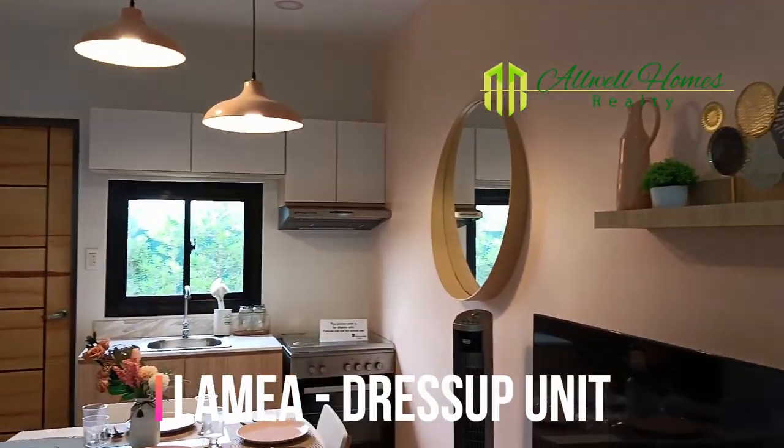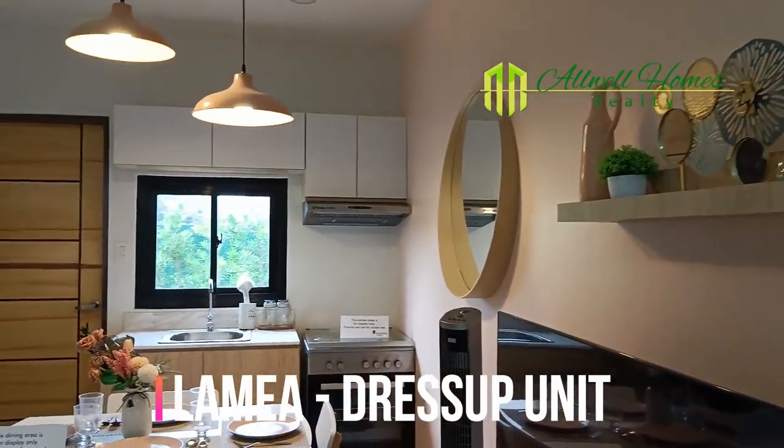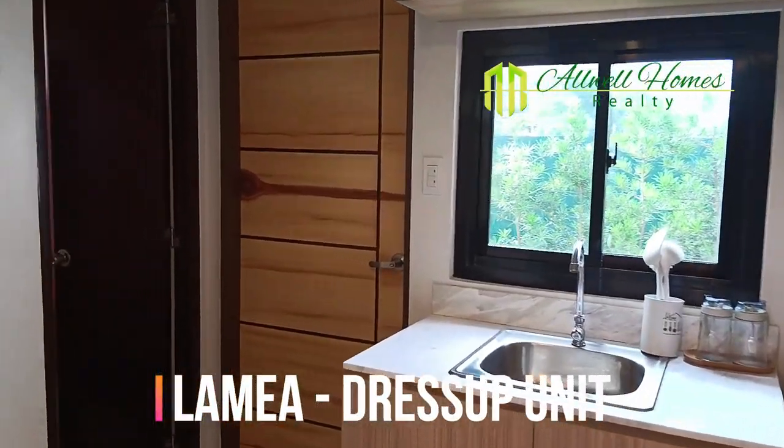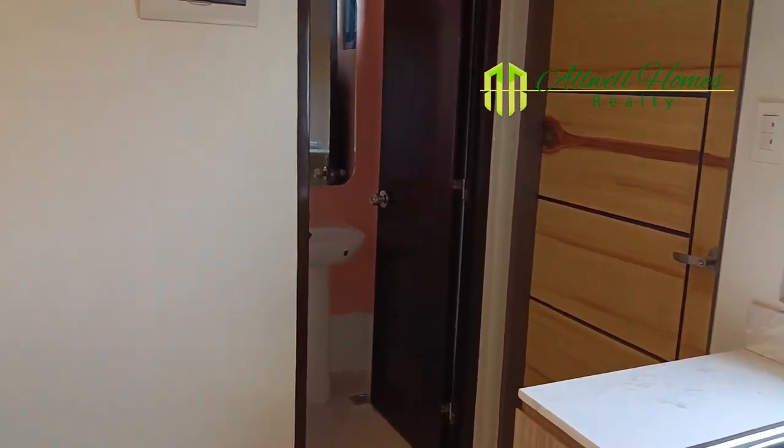Now let's check out the dress-up unit. Note, appliances and not all furnitures are included in unit turnover. This model is the inner unit.